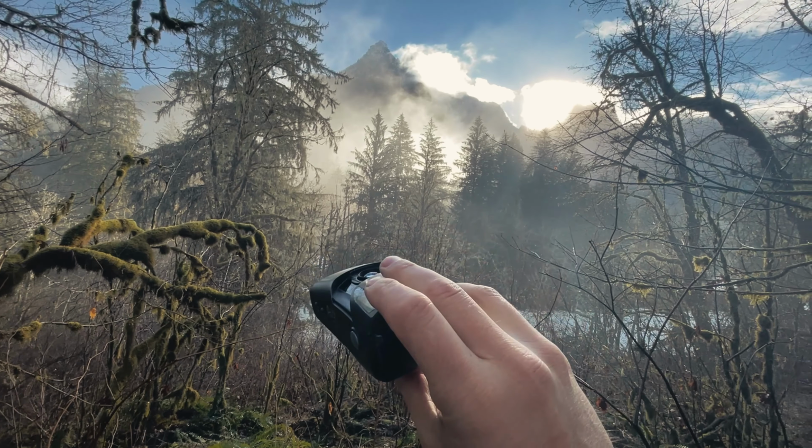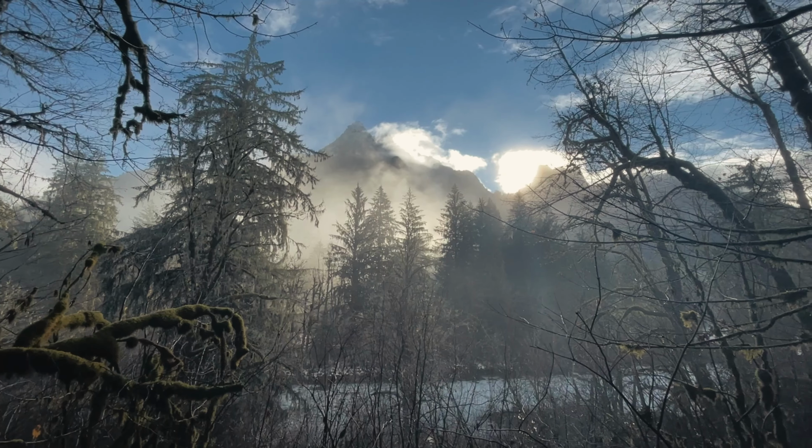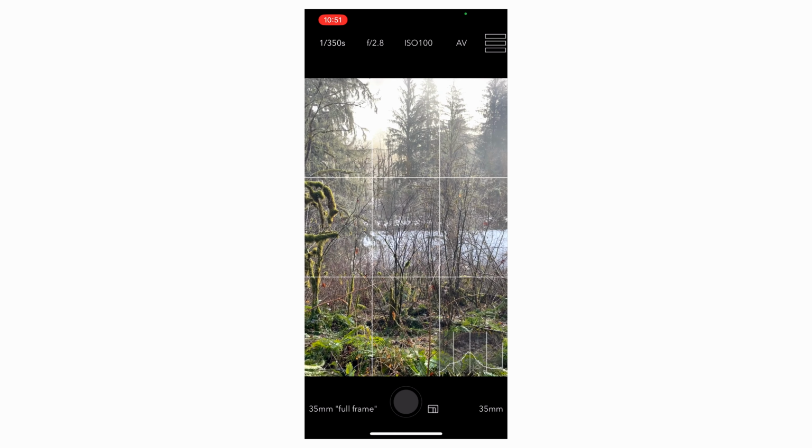One camera is never enough, and I always want to make things more interesting. So I also had my Olympus Infinity Mini along with me as well. That was also shooting Vision3 500T, so they had the same film in it. Whereas the Leica had its 85B filter on it to balance it out to be daytime. This is just being shot natively.